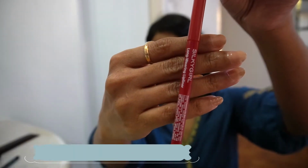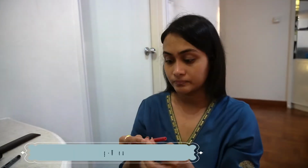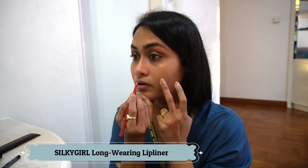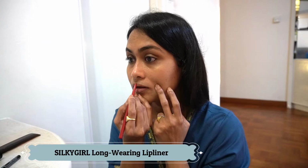Before applying lipstick, I outline my lips using Silky Girl's long wearing lip line, and this product really suits my lip color and the lipstick shade that I regularly use.